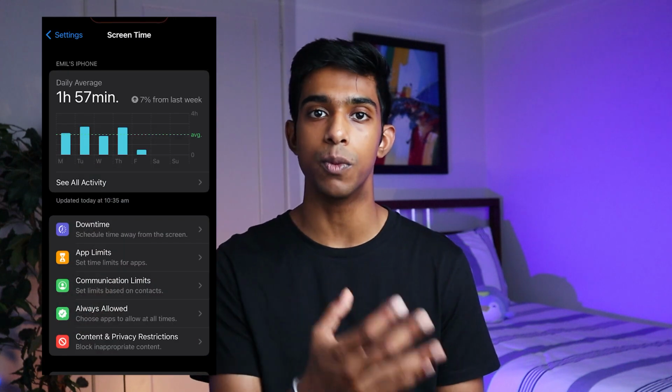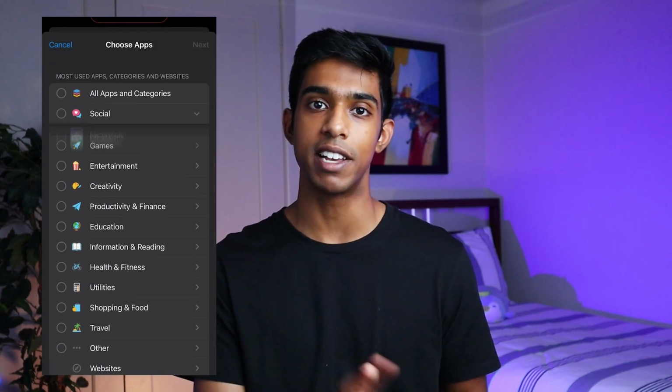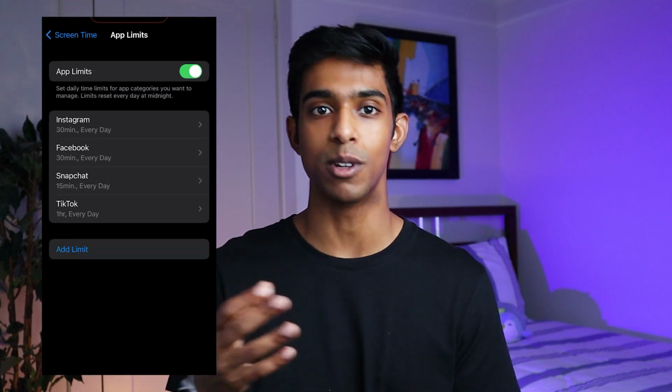However, I think one feature is insanely good in the screen time app, and it's setting a passcode on screen time limits. On your phone, you can set a time limit for how long you want to use certain apps. And for me, these are the social media apps like Facebook, Instagram, TikTok, etc. And I don't want to use these for more than 30 minutes to 1 hour a day, because beyond that amount of time is probably time that you could spend doing more productive forms of relaxation.